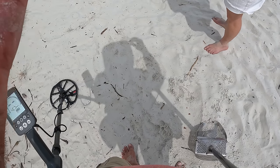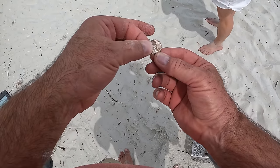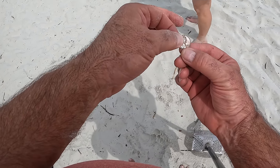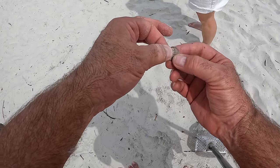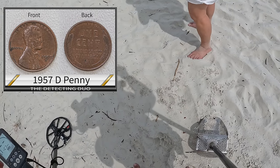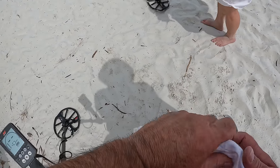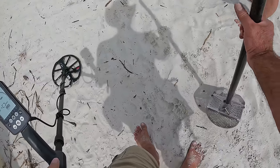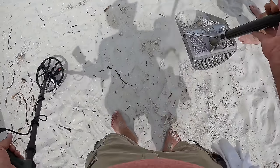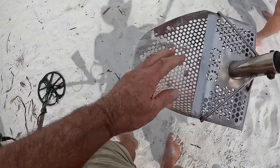So, let's see how old it is. That's the second one today. Yep. That is a 57. 1957. Sweet. Whichever. That's fine. Yeah. The other one found was in 1940. Oh, wow. There's one right there, too. Is that a penny? Nope. That's just sand.